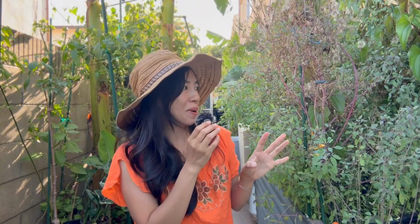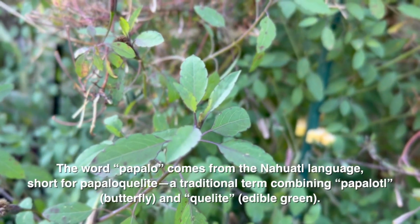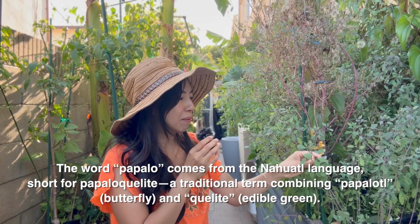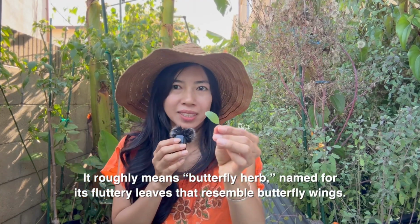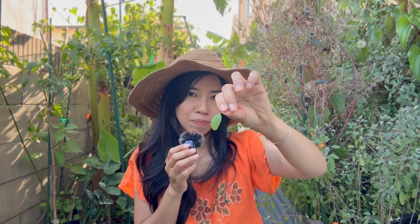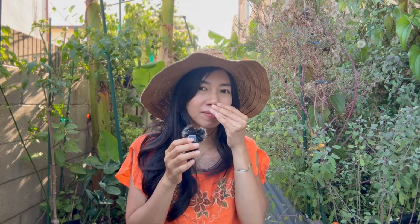The interesting thing about this is that the leaves, I forget the name of it, I'll put it down here for you guys. But basically the word means butterfly wings because it kind of looks like a type of butterfly wings. I just thought that was so beautiful. And it is native to Mexico and Central America. They've been using it in their culinary for hundreds of years. So this is a very old herb.